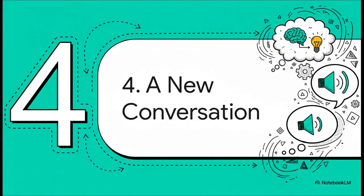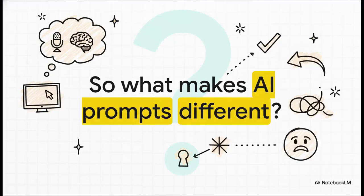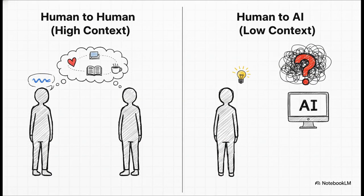Okay, so if we're already so good at this, what's all the fuss about prompt engineering and AI? Well, that leads us to the one key difference. We're having a new kind of conversation now. This really is the big question, isn't it? If we are such natural prompters, why do we sometimes get such weird or totally unhelpful results from an AI? What's the missing piece of the puzzle? And here it is. It's all about context.